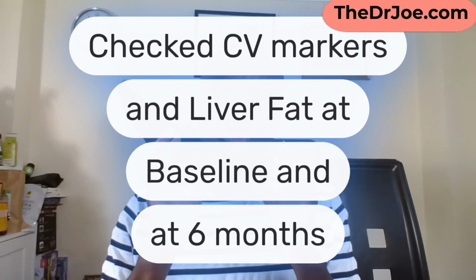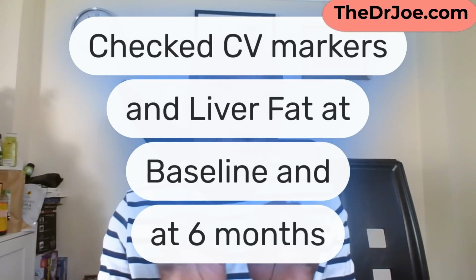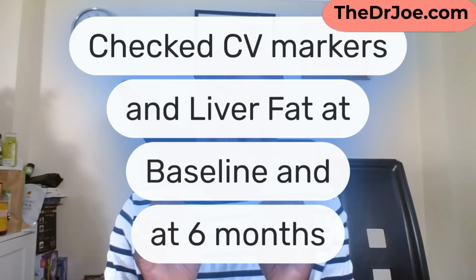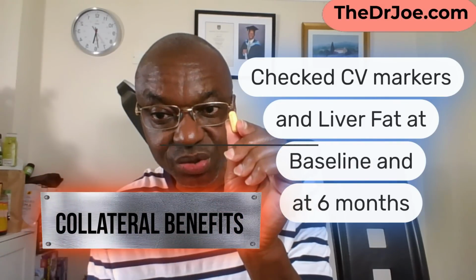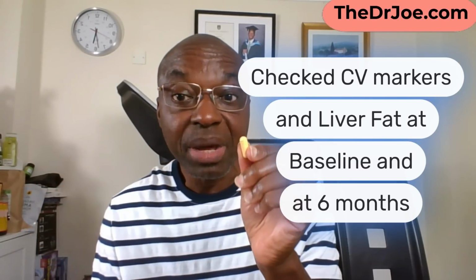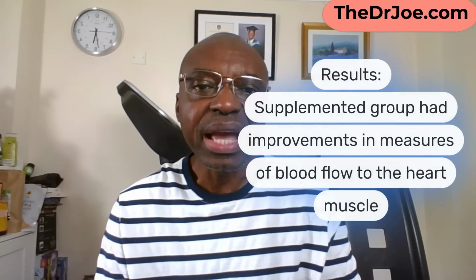The study authors checked cardiovascular markers at the beginning of the study and at 6 months. They also checked liver fat at the beginning of the study and at 6 months. So, very good study design. And by the way, I should mention this: this supplement has collateral benefits, part of which you're going to see in this presentation, and I'm going to talk about some other collateral benefits towards the end of the video. So let's look at their results.